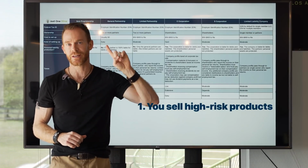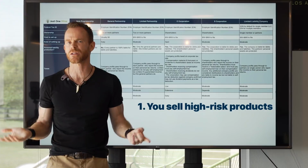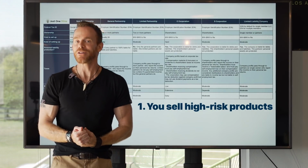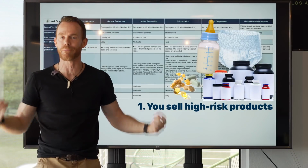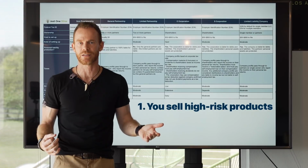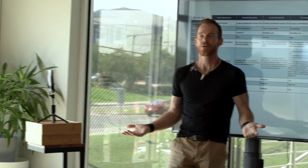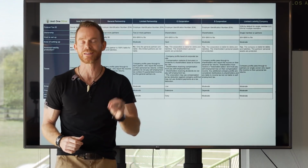Number one, if you're selling a high-risk product. I would not consider shoes a high-risk product. You usually don't hear about lawsuits over a pair of shoes. But if you're selling baby products or supplements or something that people put inside or on their body, your risk goes up drastically. Someone goes home, they get rashes, they end up in the emergency room, they're probably going to sue you. So in that situation, yes, you definitely need to file as an LLC.